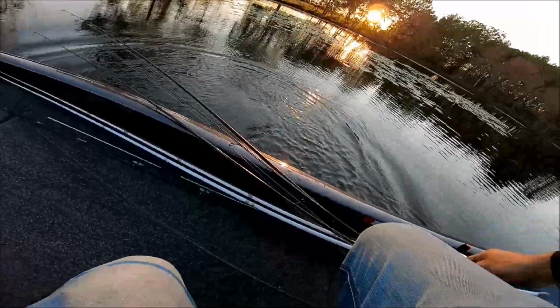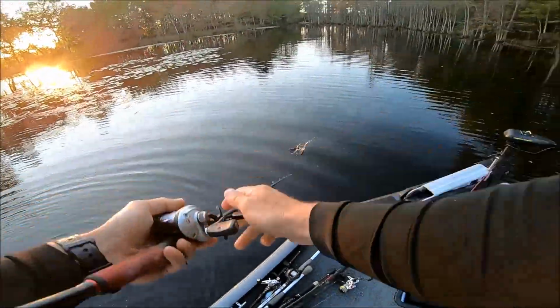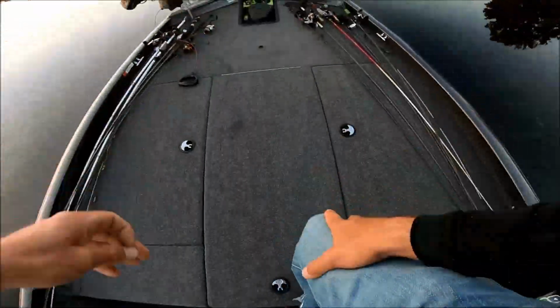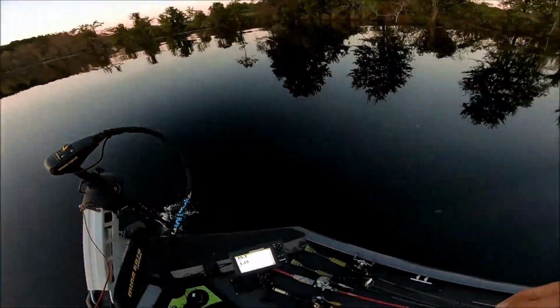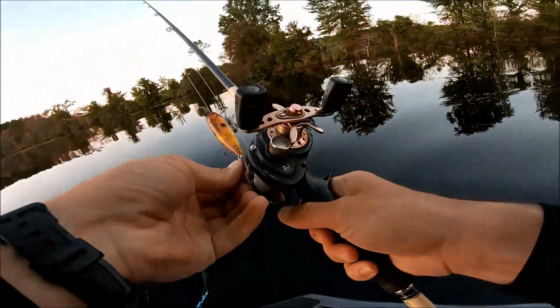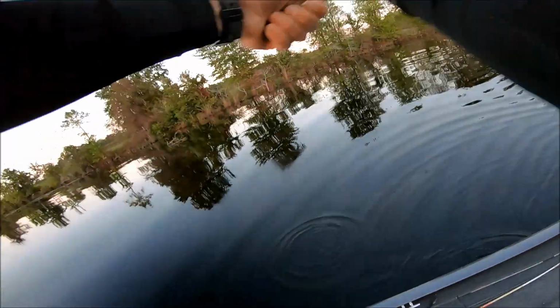All right, the old chatterbait, old jackhammer. Sweet. All right, we're gonna throw this popper up on this shoreline. This is where I caught him so good. Last time I had Lee with me was on this shoreline right here. So hopefully we can catch a few more and then put this bad boy on the trailer. See if we can get a few.